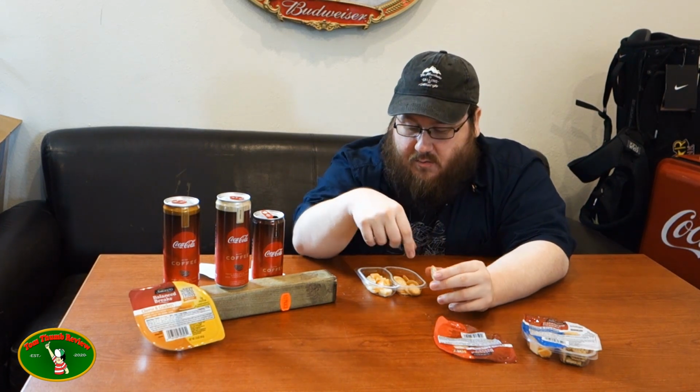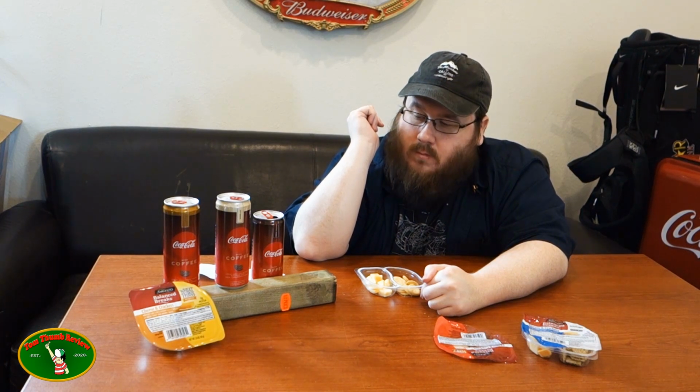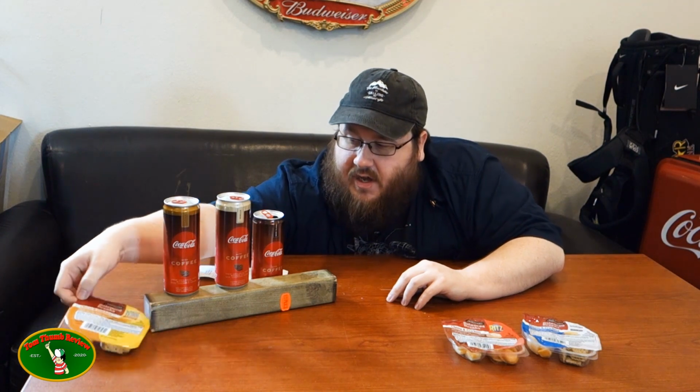There's something different about these small ones versus the regular ones, and it's probably just size and nostalgia, but they taste a little different than the normal ones. Let's bump over to the Colby Jack. Now that is how I do cheese and crackers. I typically use the Colby Jack and the Ritz crackers, personally, when I go for it.